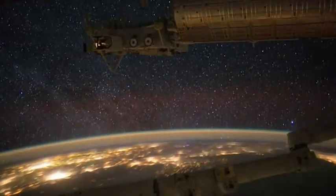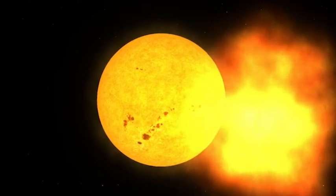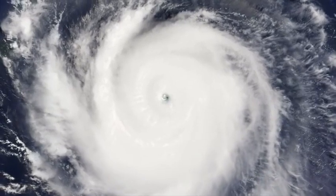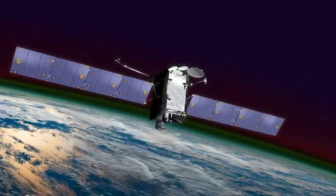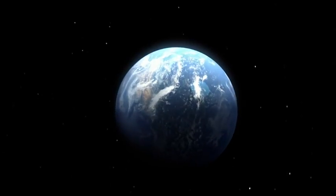And when this region changes, it impacts those communication signals. Changes can occur above this region from the sun's activity, also known as space weather. Changes can also occur below from Earth's weather, such as hurricanes and wind patterns. GOLD connects the dots between how space weather and Earth's weather shape the upper reaches of the atmosphere. But this region isn't easy to study.